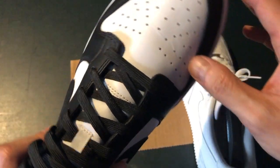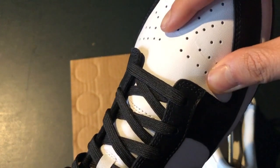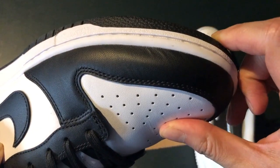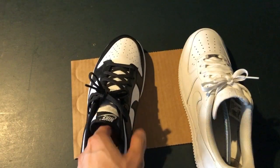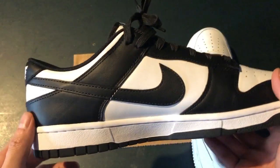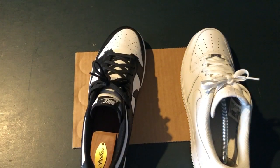and not that terrible creasing, but you could start to see the creases take into effect after like 4 to 5 wears. My friend actually has a beaten up pair of Dunks that I could show you. I'll be back.